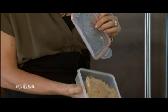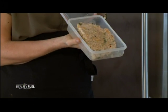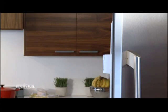Another great thing I do is I make meatloafs. You can make them in mini meatloaf pans. I just make different ones, different flavors. This one's made with wild turkey meat. You can use bison meat. You can use any meat that your family enjoys.